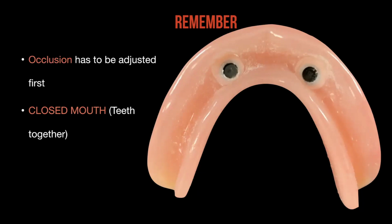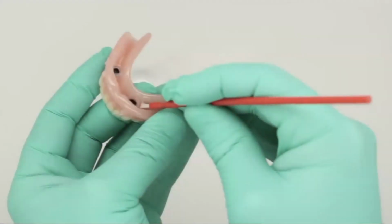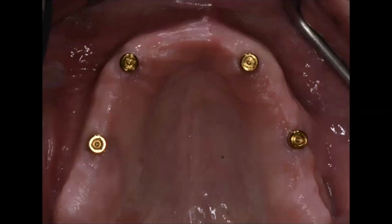So just be aware that whenever you want to do indirect pickup impressions, do it in a closed mouth technique. So after you pick it up, you just remove the excess material, and you can fill the voids with your material again, and make sure that you smoothen it very well.